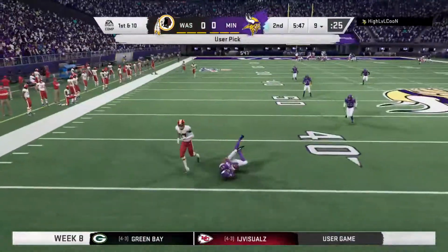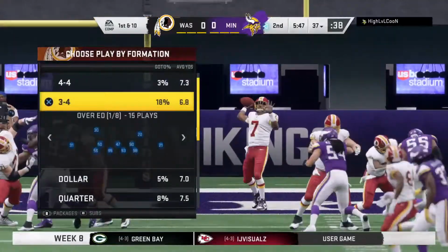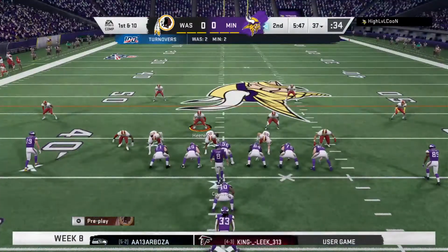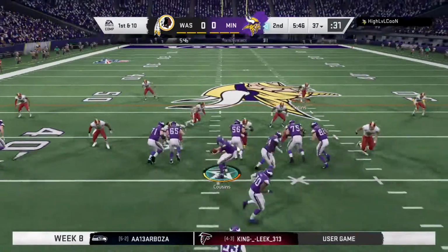And now this is intercepted. My goodness. Picked off by Eli Apple. And his guys are going to get the football at the 37-yard line. The Minnesota offense about ready to get this next drive underway. And still no points on the scoreboard.